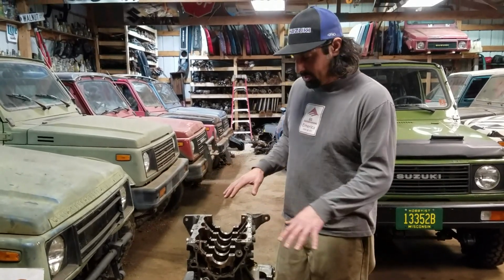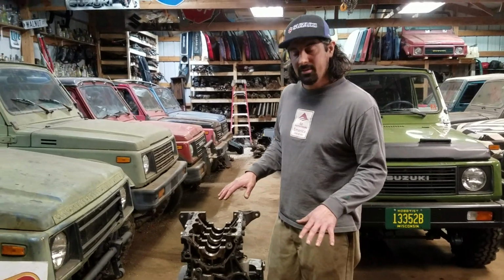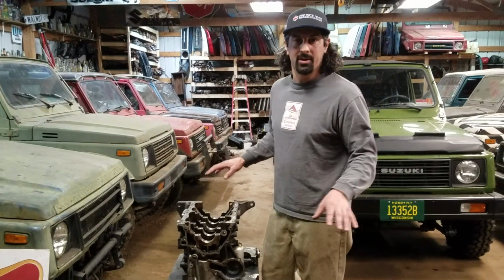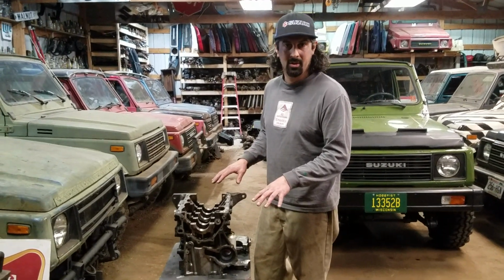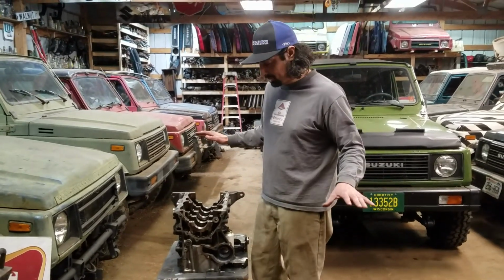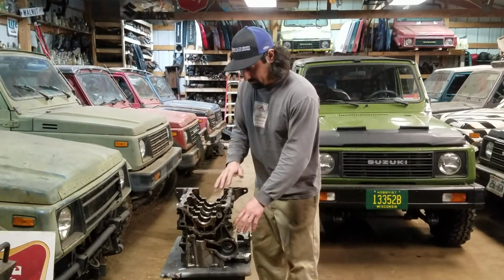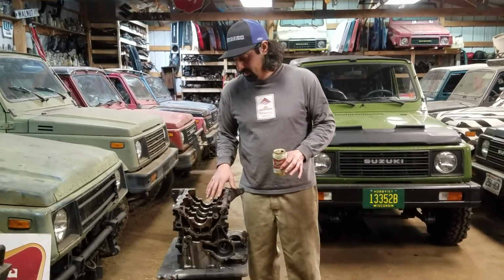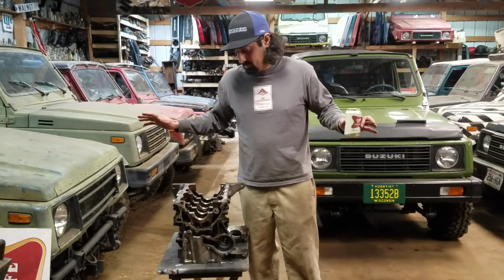It's not worth it. So when you're out shopping around for an engine, the number one thing you gotta watch out for is this crack, and you're not gonna know about it. The thing's gonna run awesome until you take it apart, find this crack, and the machine shop says, I'm not touching it. So that sucks. But that's the nature of the 1.6 engine. It's just the nature of the beast.